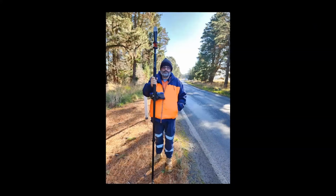And I'll just give you a little bit of an insight into 12D. 12D is an Australian product for surveying, and it actually is built for surveyors, written by surveyors. So it's for construction and a lot of other applications. It is a very, very powerful tool.